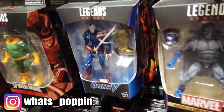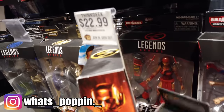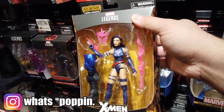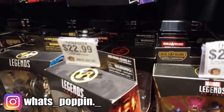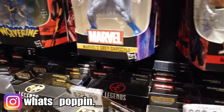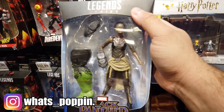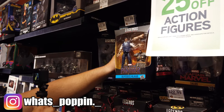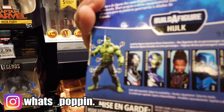Bunch of Doc Ocks. I remember everybody was trying to find Doc Ock. Now there's just such an abundance of them. I remember a point when everyone was looking for her too. Everybody was looking for Psylocke and they couldn't find her. And then we got a Shuri here from the New Wave. Oh, you found another one? Two more. Nice. Shuri's everywhere. Shuri's for everyone. That's cool. Here, I am probably going to wind up buying this because I definitely want the Hulk Build-A-Figure that comes from that.